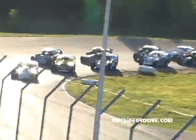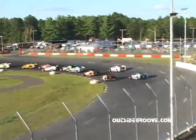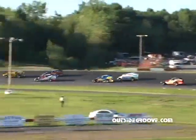Top six qualify for handicap. Finish in the top six, you'll start in the top 12. Outside the top six, you're coming from the back. And Bert Guillaume was really working the right rear, coming off of turn number four, lifting that left front tire right off the surface. Running in second, here comes Dupree.